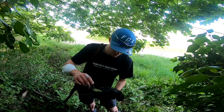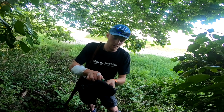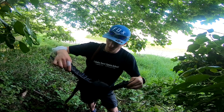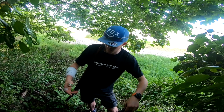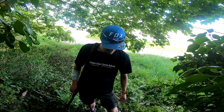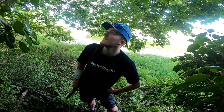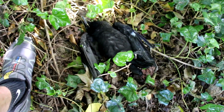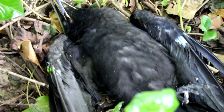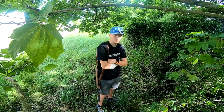So here he is then. Yeah, just a very young rook. He would have been strong enough to fly. I probably just didn't because he's a little bit young and a little bit stupid. So that's one down. I don't think I'm going to shoot quite enough today to make a pie, but we'll give it a good go. You can tell it's a young one just by the lack of feathers on the beak and the little patches of yellow that you just saw there.